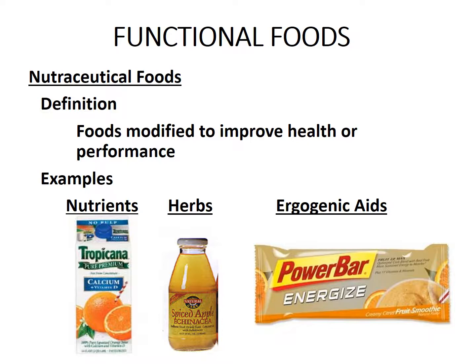Ergogenic aids would be things that would give you energy, not necessarily things that you could make ATP out of, but things that would be a stimulant. Some of the energy bars and energy drinks have stimulants in them that would increase your heart rate and make you feel awake, giving you more energy, but they don't really deliver anything that you could make ATP out of. So those kinds of things are under that heading.